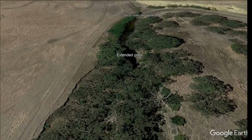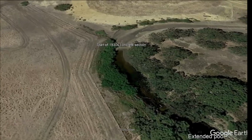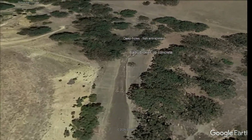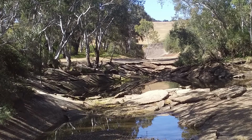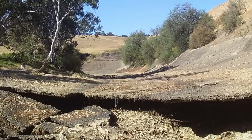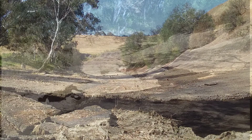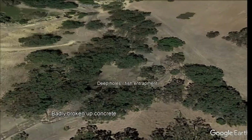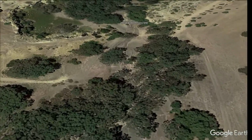The story changes dramatically, however, once we arrive at the start of the 1930s concrete diversion. The riverbed immediately dries out, and section after section of broken concrete constantly drains what meagre flows there are away from the Moorabool. Erosion of the underlying quarry spoil has resulted in large holes forming in the bed of the river. They can trap significant numbers of fish when flows cease, requiring intervention from quarry staff and CCMA personnel, who work quickly to rescue them before the rapidly seeping water is lost completely.